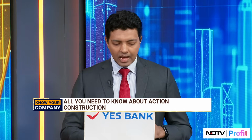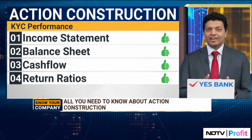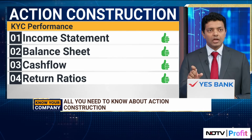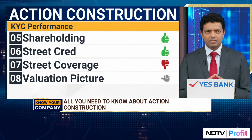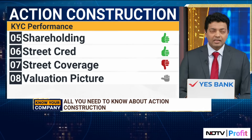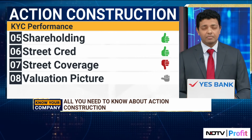So, on that note, I'm going to firstly sum up all the factors that we have put together and give you an overall rating on the company. So we've spoken about the income statement, the balance sheet, the cash flow, the return ratios. It's a thumbs up for all these 4 important parameters. Even if you move beyond that, we are looking at good stability when it comes to shareholding. Of course, street credentials are a massive thumbs up because it's been a clear multi-bagger. I'd reckon that it does not have street coverage, so that's one factor which may work against it. But besides that, on the valuation picture, again, a lot will depend on the outlook.